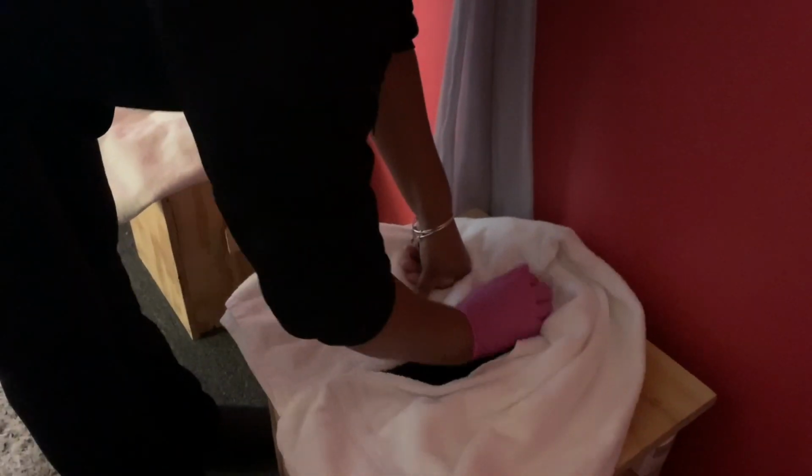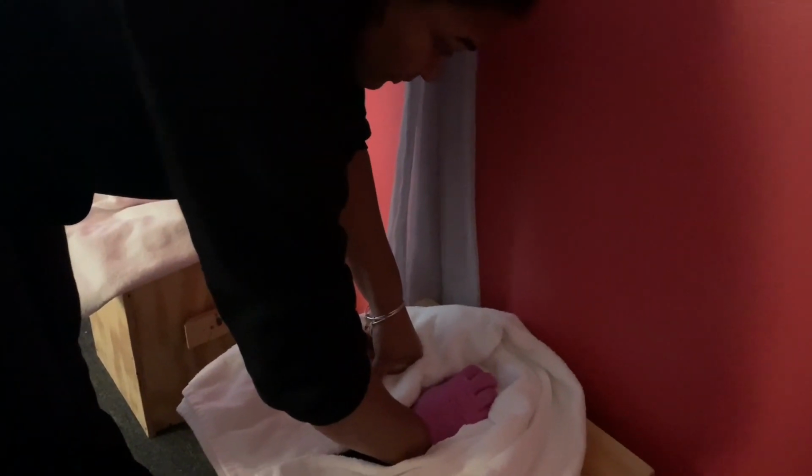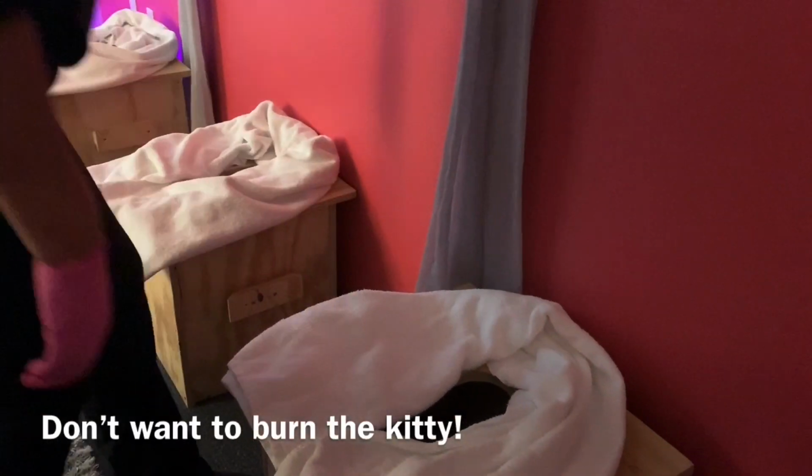So right now, are you testing the heat? Yes, I am. So you don't want it too hot. That's correct. You're going to be the thermometer, but we want it to be comfortable. Got it. So I just test it right on my wrist. Oh, that's perfect. That's a great idea.